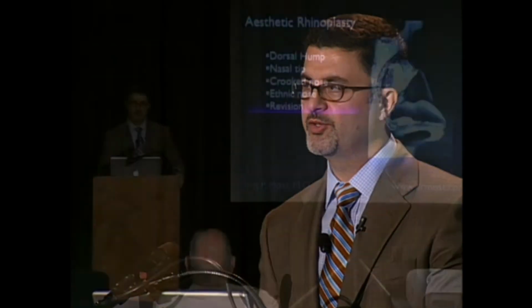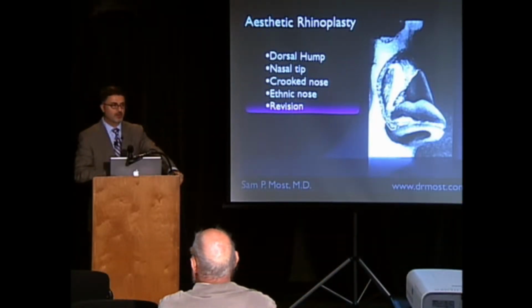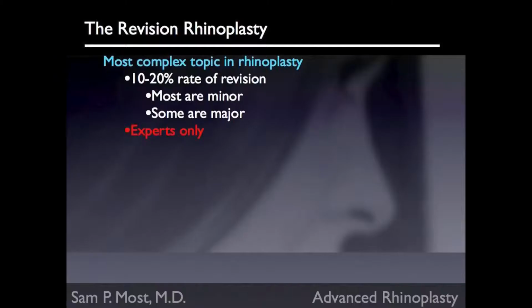Lastly, we'll talk about revision rhinoplasty, and this is a large part of my referral practice. And why do we have such a large rhinoplasty revision rate? It's 10 to 20% nationally, and most of these are relatively minor revisions, a small bump here or there that needs to be modified. Some of them are major. Some require total nasal reconstruction.